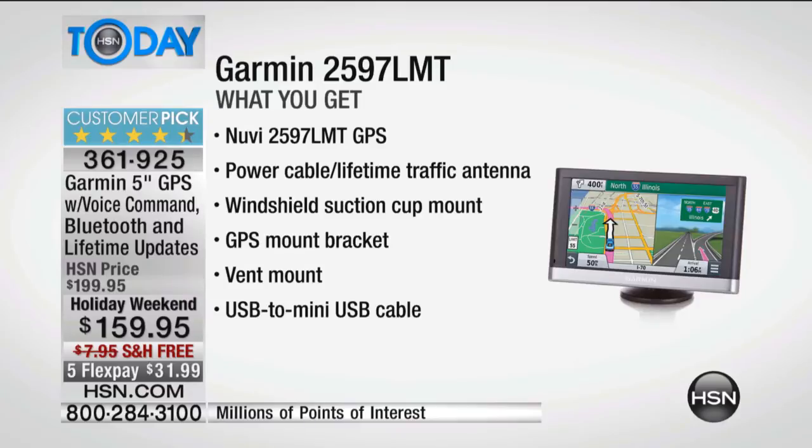There are so many points of interest. We're actually getting to the point where we just say millions. It's like the hamburger place that just says billions. There are so many places you can get to in a fraction of the time utilizing this. It's got features like turn-by-turn directions. It's got a lifetime of maps, a lifetime of updates, which means once you buy this, you're never going to pay another penny on it.